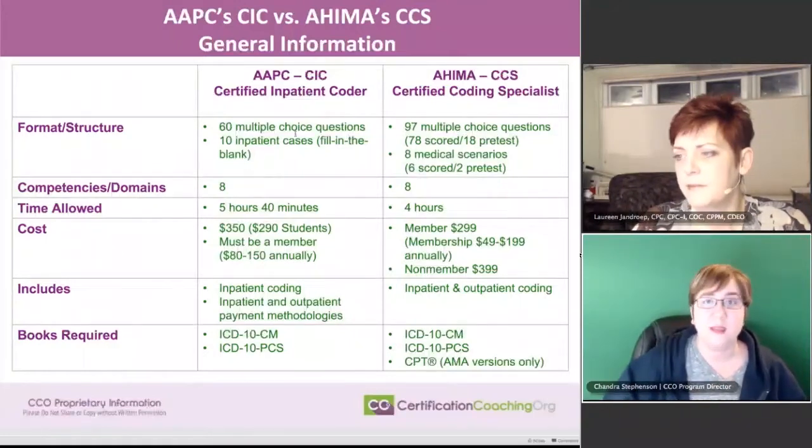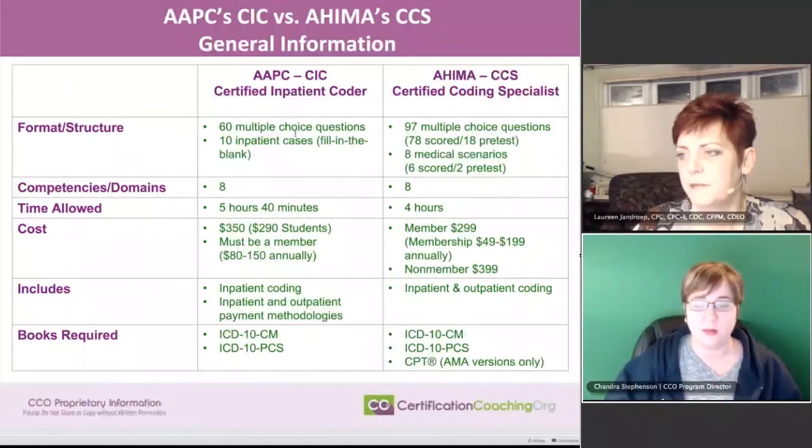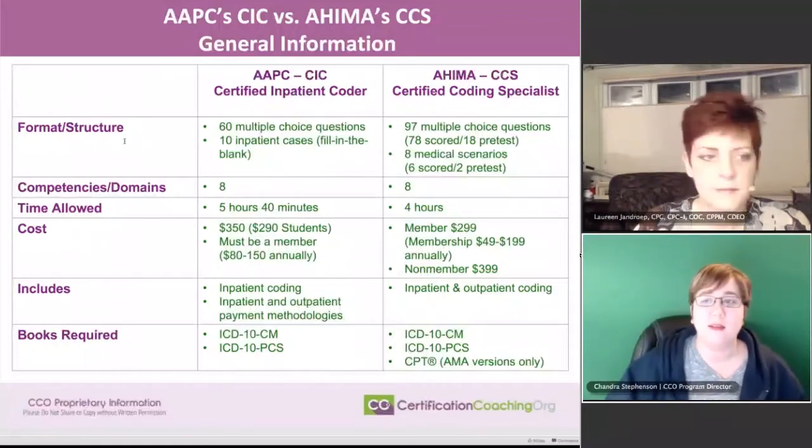The middle column is the AAPC, which many of us, if you've been through training with us before at CCO, AAPC is kind of our bread and butter. That's where most of the people that come to us are looking to get certified through the AAPC. AHIMA is the CCS. It's the column on the far right. So first of all, what's the format or the structure of the exam?